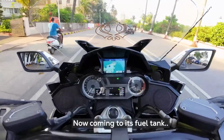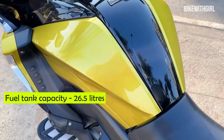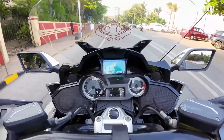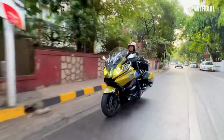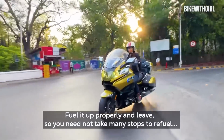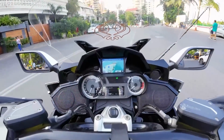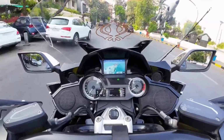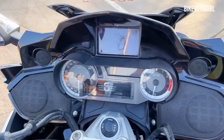Now coming to इसका fuel tank. इसका जो fuel tank है, इसमें 26.5 liters बैठता है, which is a lot of fuel, which is why it's a tourer, right? It's meant to do these long distance rides with all your luggage, कि आप बस बोरिया बिस्तर बांध दो और निकल जाओ. फ्यूल का कोई टेंशन नहीं है क्योंकि फ्यूल आपने इतना भर लिया है कि your stops will be very minimal. And yeah, I mean, that's just convenience, man. That's amazing. And it also gets a radio and 4 speakers.